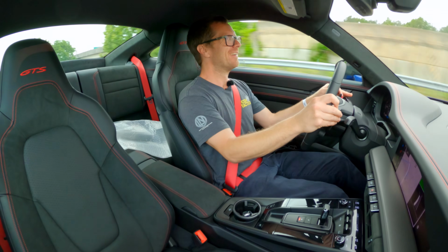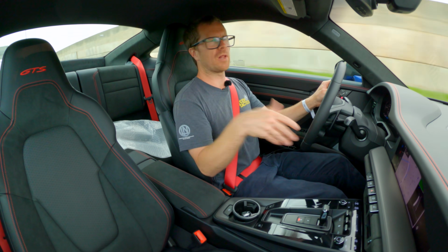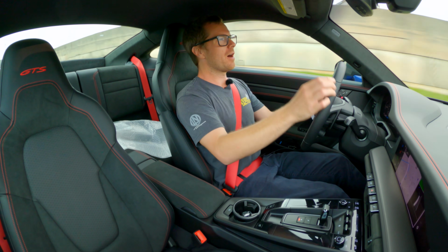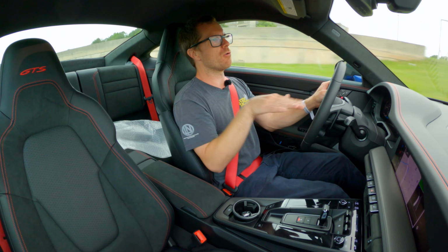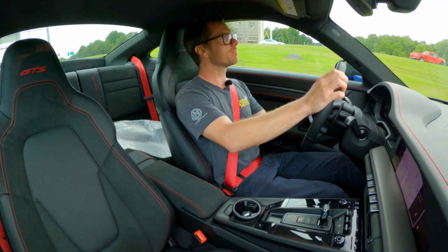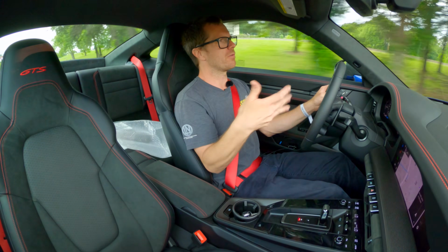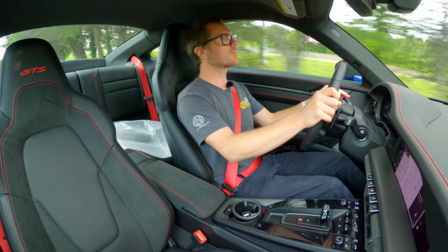Wow. And yeah, just on that sweeper a little bit, you can play with the throttle really well, and get the nose to maybe push a little bit wide or tuck in a little bit. It's a very intuitive car to drive so far, just sort of on the road.